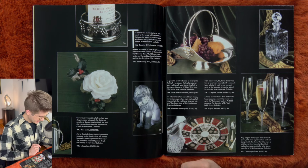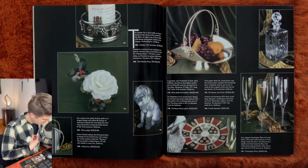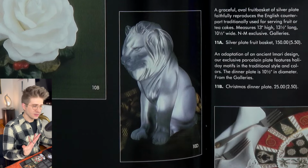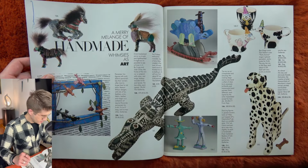Frosted glass lion, Lalique lion. It's $700. 8 inches tall. Wow. Look at the way that it catches the light. It looks like it's lit from inside. It's so pretty. Oh, wow.